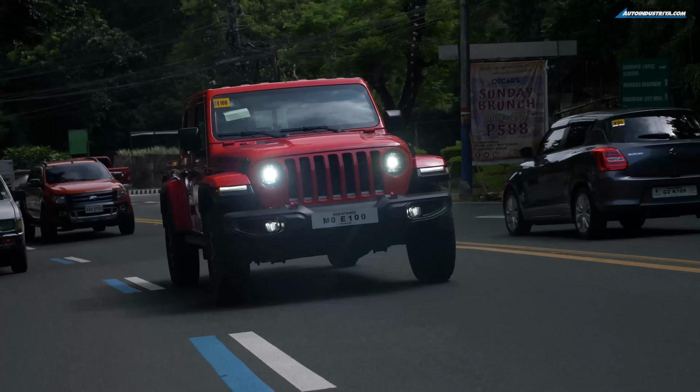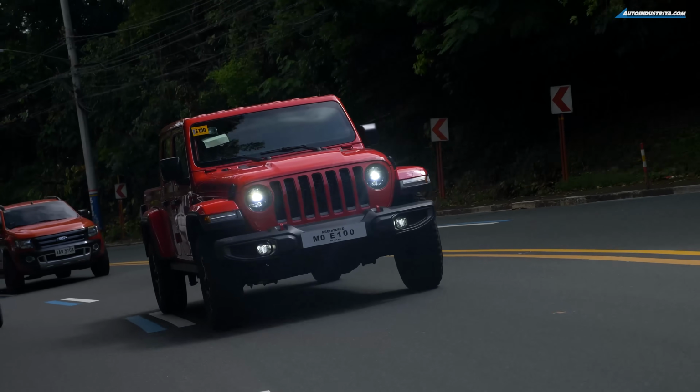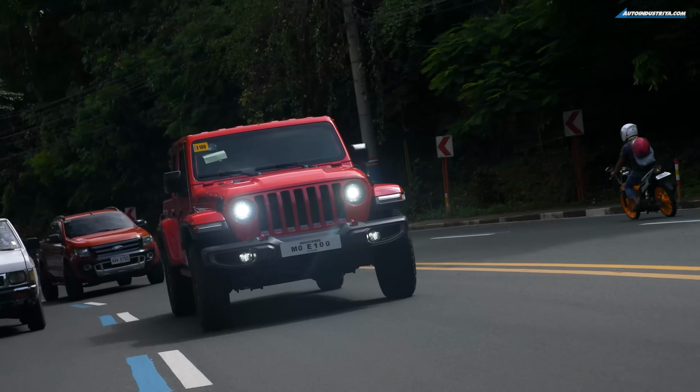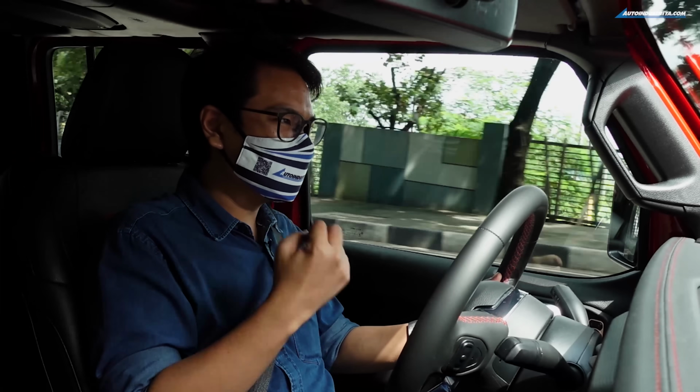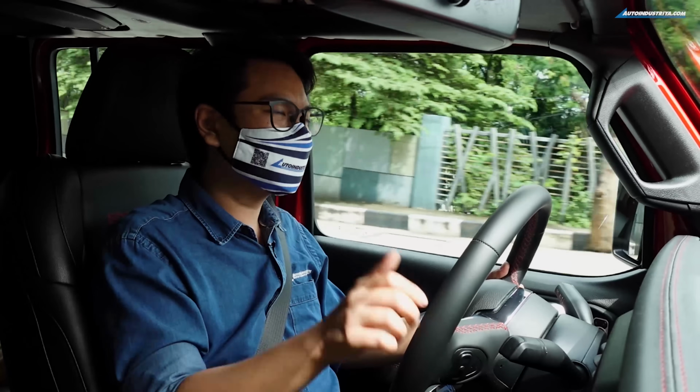So when you consider the weight of the vehicle, and it's heavier than the Wrangler and all that, I think it needs a turbo engine. But that's not to say it's slow. It just needs that little bit more prodding of the pedal just to make it go a little bit faster.